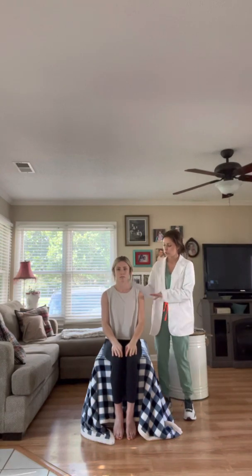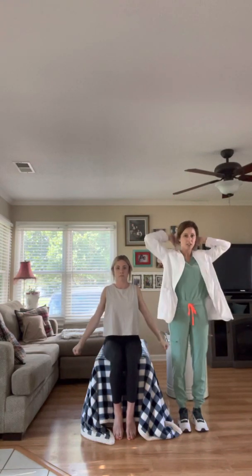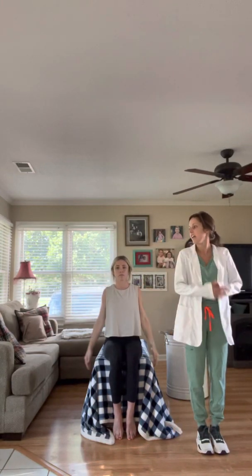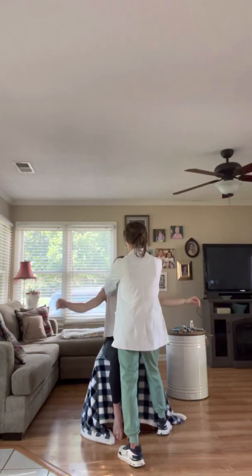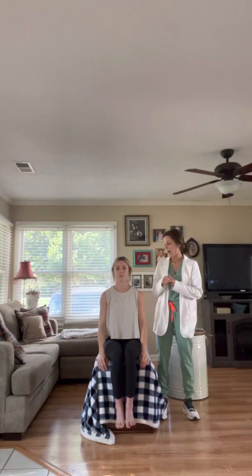Now we'll do shoulders, so flexion, extension, hyperextension, internal rotation, external rotation, and then circumduction, and then abduction, adduction, and then we'll have you push against resistance, pull, and then shrug. There you go. So full range of motion of the shoulders, cranial nerve 11, which is the accessory nerve, is intact, and strength of shoulders is 5 out of 5.